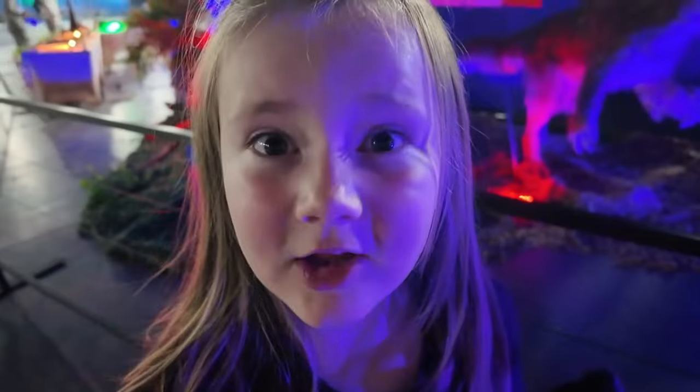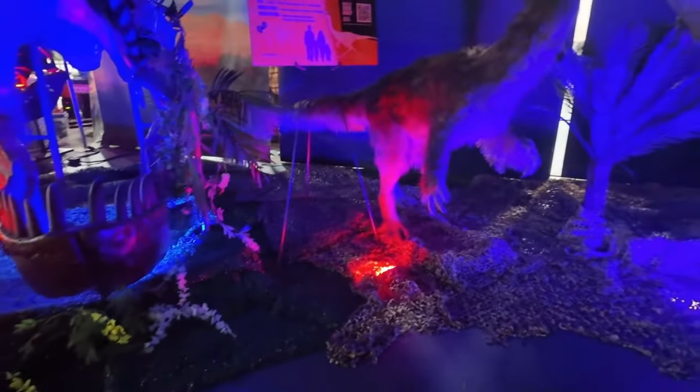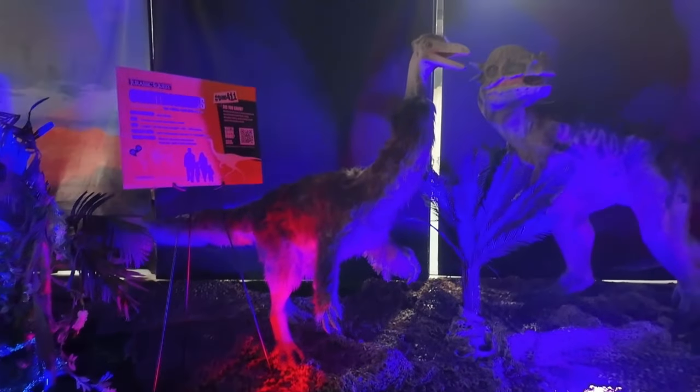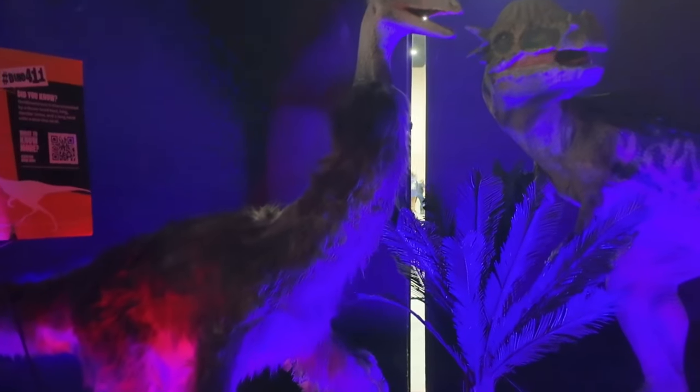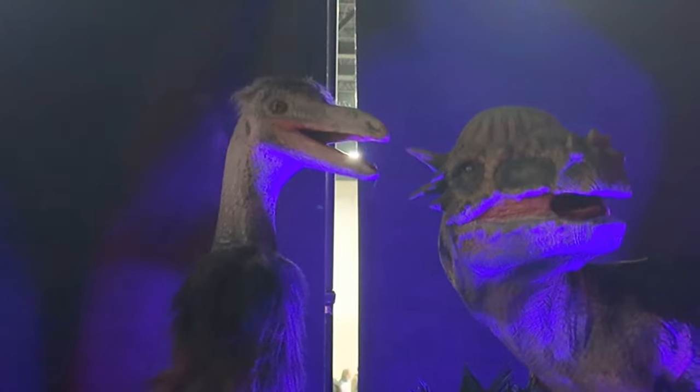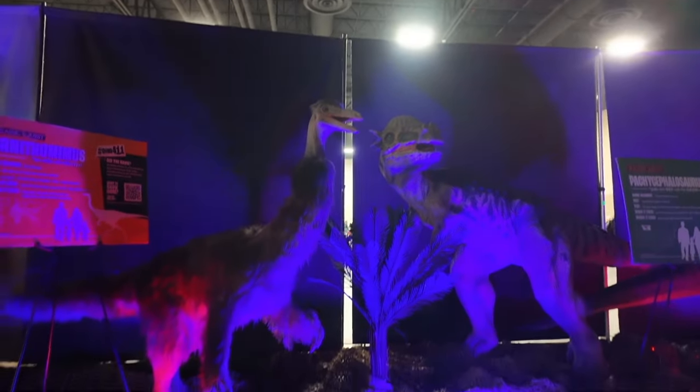Aww, you think this one's cute? Guys, it looks just like an ostrich. Yeah, it's like half ostrich, half emu. Yeah, except it's a dinosaur. Whoa, look at that. Nice.